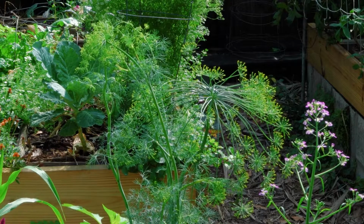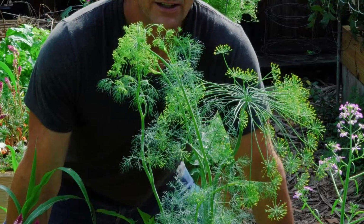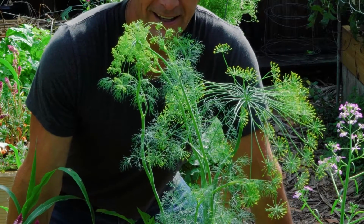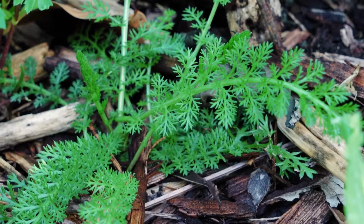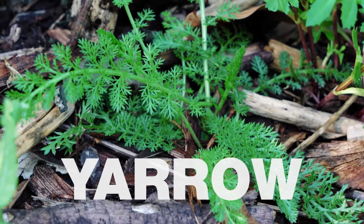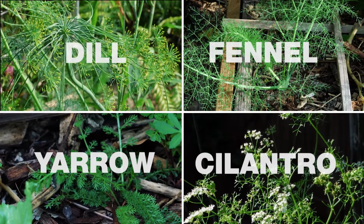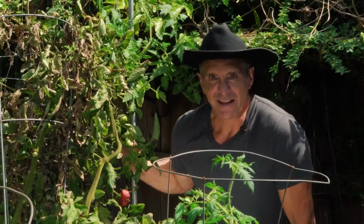But how do you make your garden so irresistible that this wasp will show up? It's about the herbs, man. All right, have you been smoking something? Yes, the herbs that can help attract the Aphidius Wasp and other beneficial insects include dill, fennel, cilantro, yarrow. These herbs release volatile compounds that the Aphidius Wasp finds irresistible. Like a moth to a flame and a kid to candy.